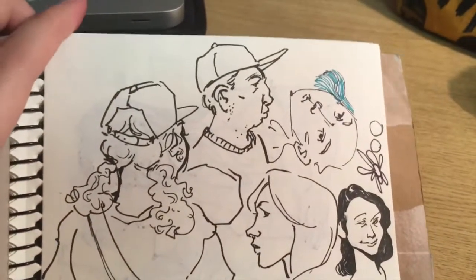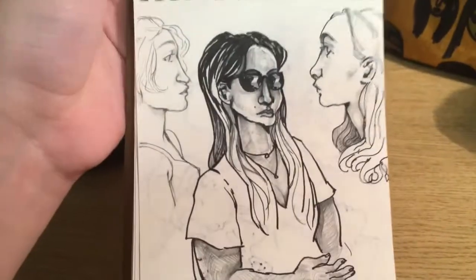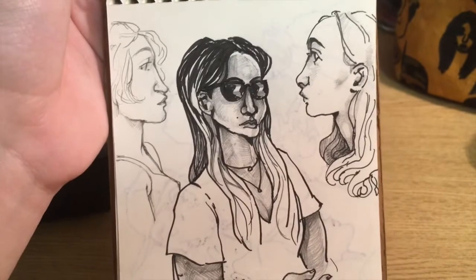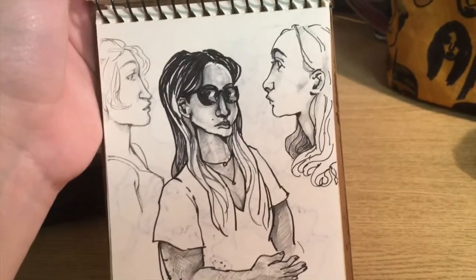These are based off of people. I was waiting in line to go to a concert with my mom, and while we were standing in line, I was just drawing all these people. I was drawing this at the concert, sitting on the grass, waiting for the concert to start. Actually, some lady yelled in my ear, "Did you draw that?" And I was like, yep. That was a fun experience.